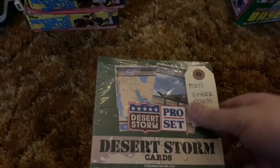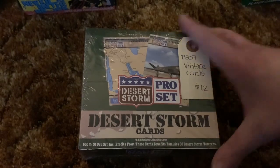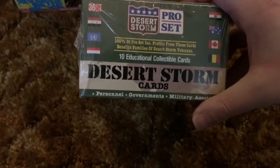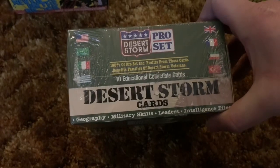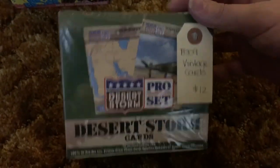But Operation Desert Storm trading cards. So this is when the Gulf War was going on, and they were in Kuwait and Iraq. And yeah, it was a pretty messed up situation. I have no idea why ProSat decided to make cards out of it, but they did. And there's like tanks and fighter jets and stuff like that all over it. So I grabbed a box of those because I only had 1 box.